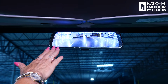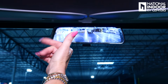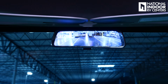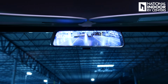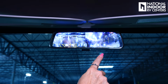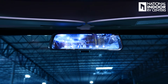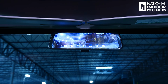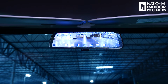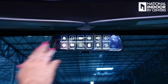So this is one of my favorite features on the Super C. Obviously, you cannot see your rear through the rear view mirror, but you can because you have a camera and it's so nice and clear. So you can see the rear view, or you can touch this and change your camera mode so you can see the side of you. We're currently in the National Indoor RV Center storage building. And now you can see the front view. Go back to your rear view camera. Here is where you can adjust all your settings.